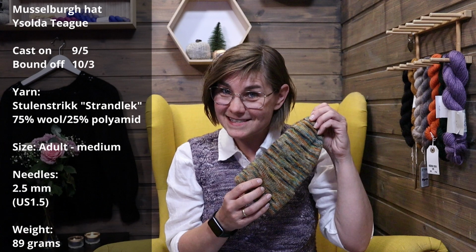And I will knit this again, of course. I will always have a Musselburgh hat ready for gifts and stuff like that. And I also love to wear my Musselburgh hats.